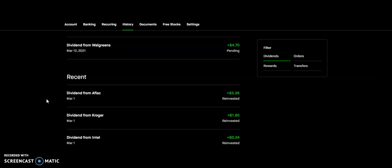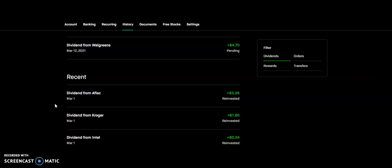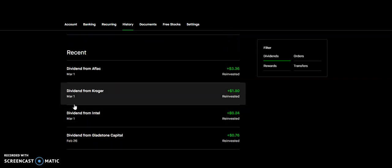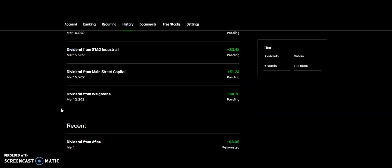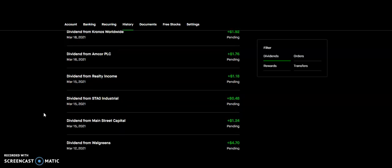Otherwise, they will issue you a cash payout, and you don't want to do that and have to pay taxes on all that. So these 3 have already been reinvested, which is great. So that's already 3 paychecks. Now look at March. I said February, March, I'm sorry. And the rest of these March dividend payouts are pending, but they will come to us.